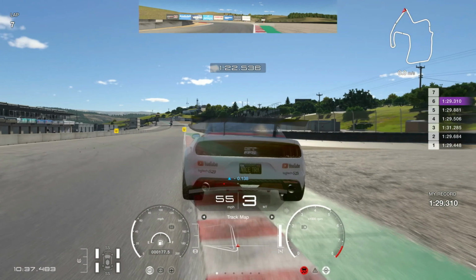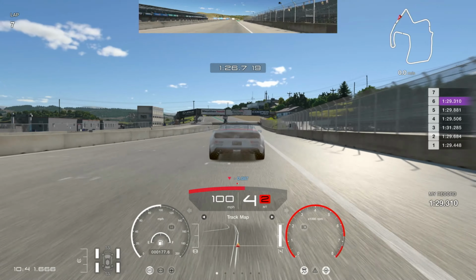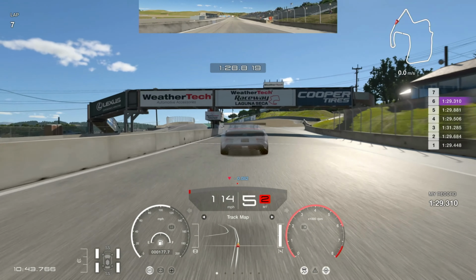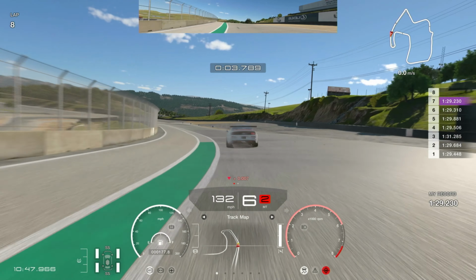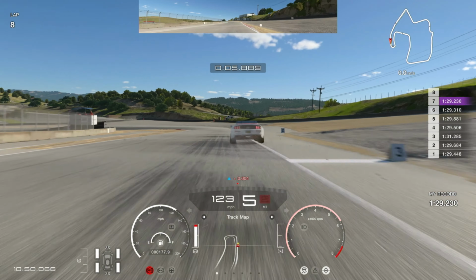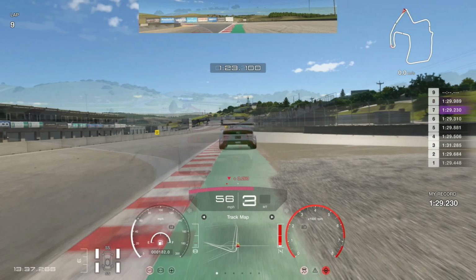Look at that, we're back up the back end of the ghost, crossing the line. 1:29.230, almost another tenth gone, which is pretty good. In 7 laps we've knocked off 2 tenths.